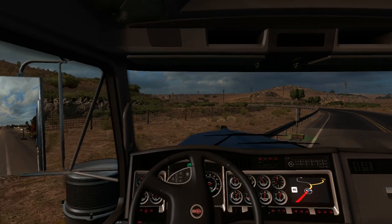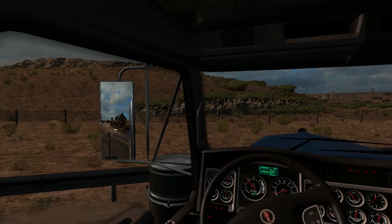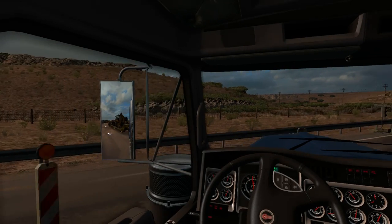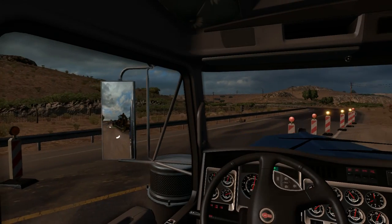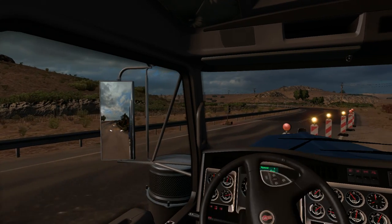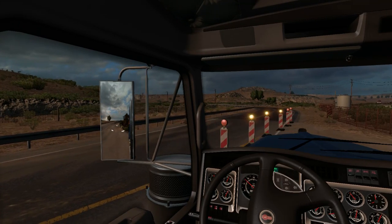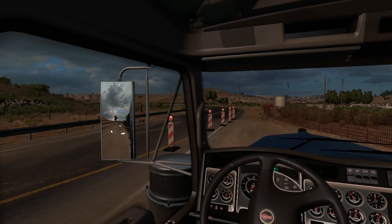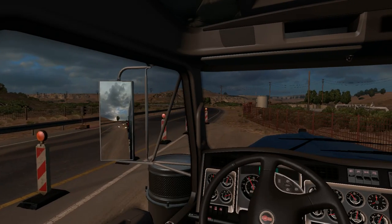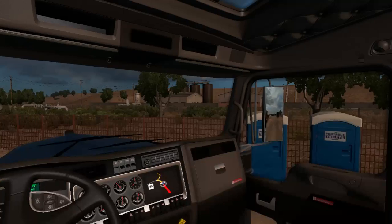For this one, just looking in our mirror there. Trusty old side mirror. I forgot the wheelbase on the Kenworth is terrible. It's actually worse on the W900L. This might be the W900L. I don't know. It could be, may or may not be.